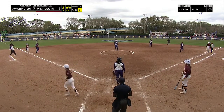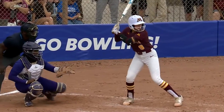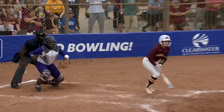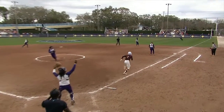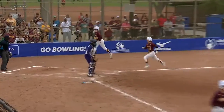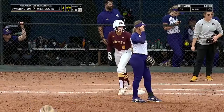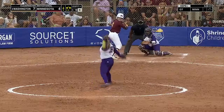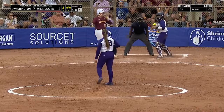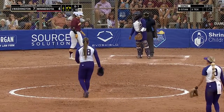And to have the bottom of the lineup be able to flip things back over to the top with so much speed and power on both ends of the spectrum for Minnesota. Such a good job of execution with a runner in scoring position. Put the ball in play, allow the ball to hit the grass, push more runs across, and Minnesota now within three. RBI single for Jess Oakland, Maddie Oakey.